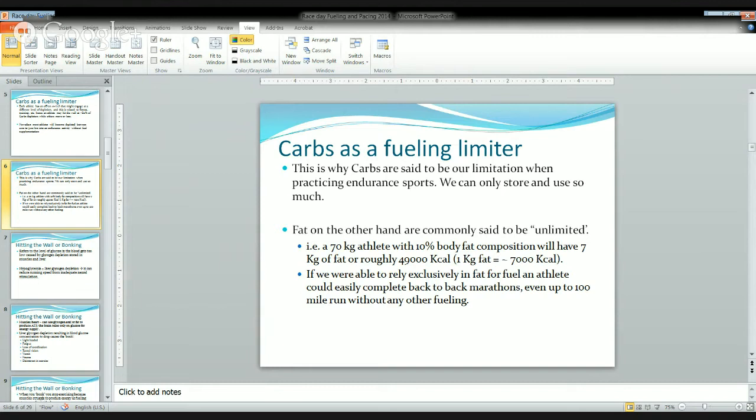That's way more than the 2,000 to 3,000 calories that we can only store in carbohydrates. So if we were to rely only on fat to fuel an activity, we could easily complete back-to-back marathons. We could even run up to 100 miles without needing any other fuel. The problem is that we can't do that. Anytime that we're exercising, we're always using a mix of carbohydrates and fat, and it's not that we're relying on one or the other.